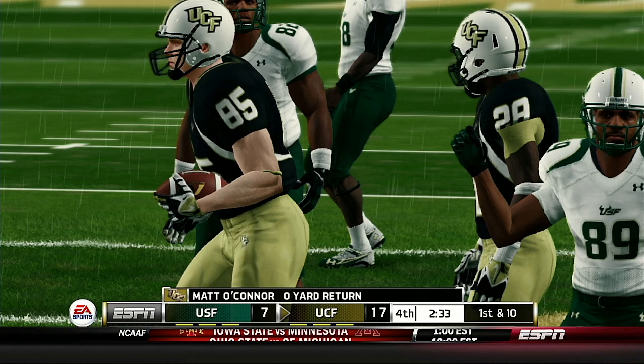Third down. Third down now, and they need to get it to the 18.